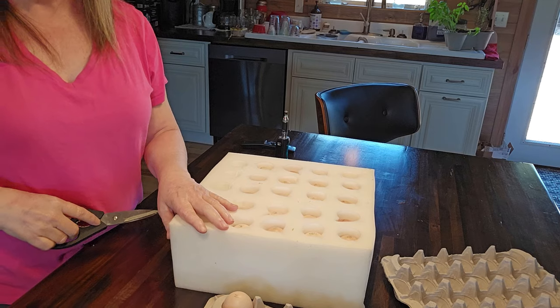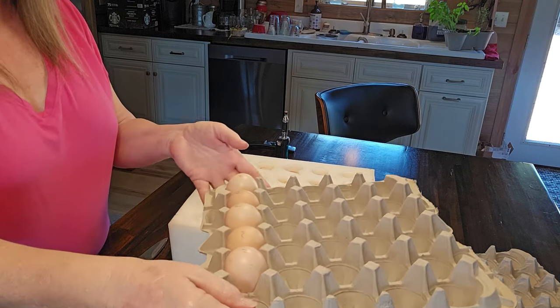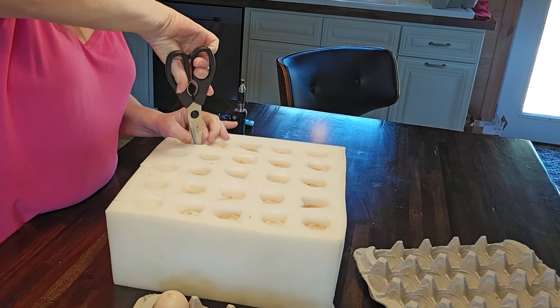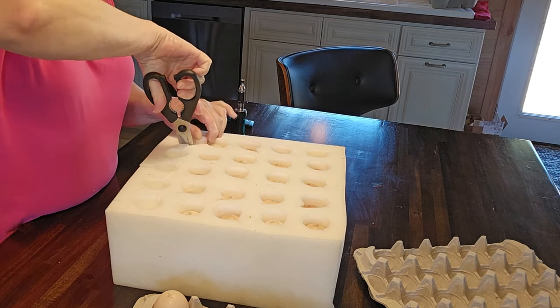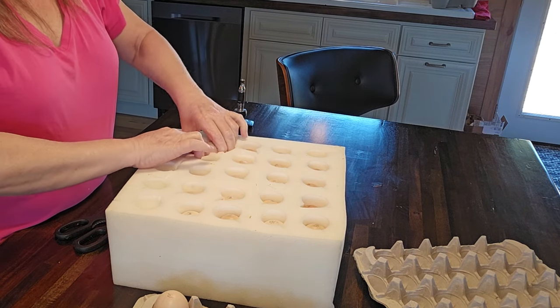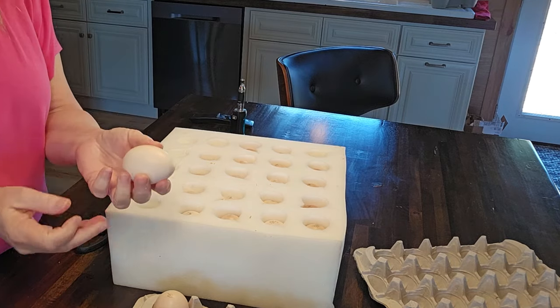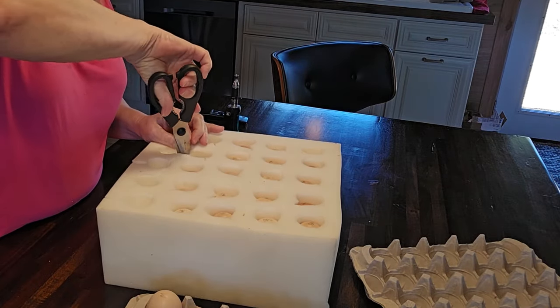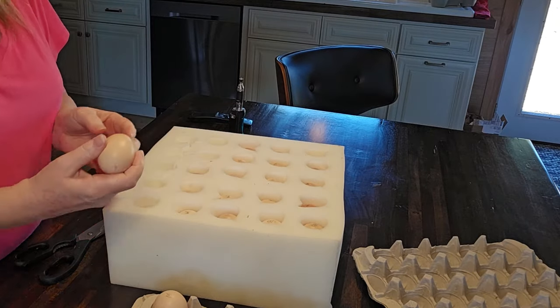They're packed in there pretty tight, so I've gotten five out so far. I'm taking my shears here and cutting the foam away, trying to disturb the eggs as little as possible. I'm going to be taking them out and sitting them on here, and I'm going to let them rest and recover for 24 hours. They're really cold, so let them come up to room temperature. I'm very excited that I was able to get them all out of the packaging without breaking any of them. So that is step one for a successful incubation of our Bresse chickens.